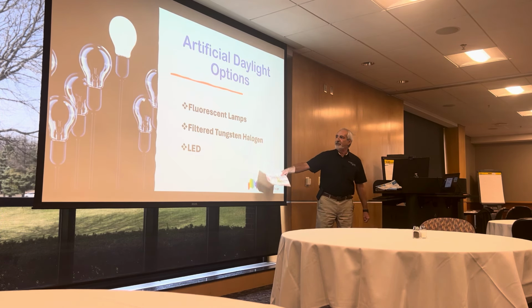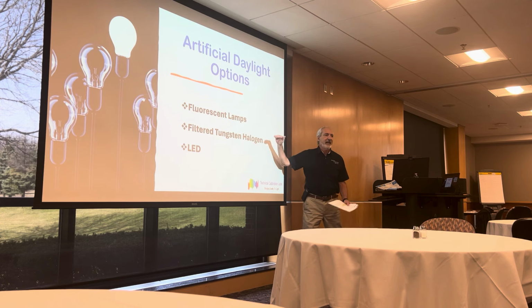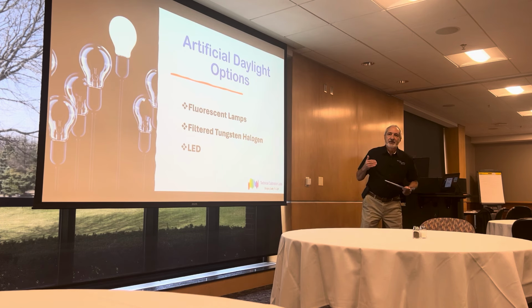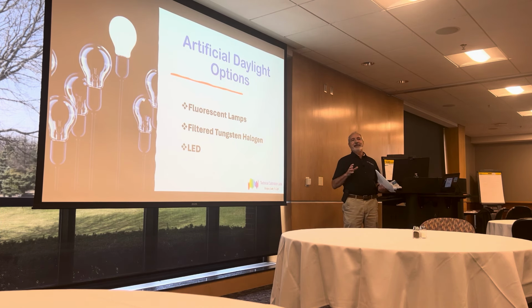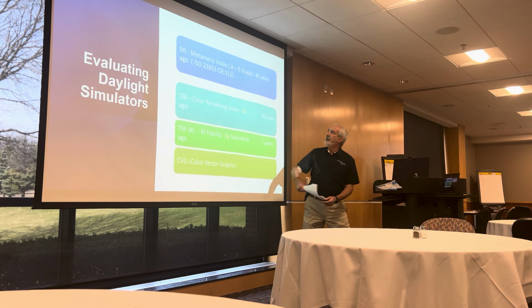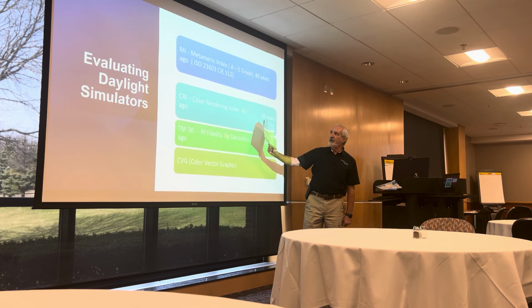We've done it with fluorescent lamps, with tungsten filtered halogen lamps, and I'll be talking a little more about the LED situation. But before we talk about the pros and cons of each one of these types of daylight, we have to find out ways of evaluating that daylight. There are many ways of evaluating whether the daylight is acceptable for what we're trying to do. The couple ways that the industry has developed over time has been the Metameric Index, where lights are graded from A to E, and we're going to talk about these a little closer.